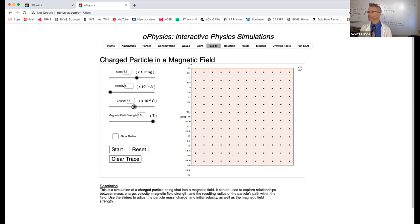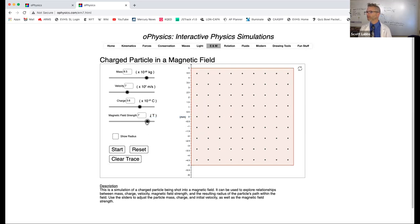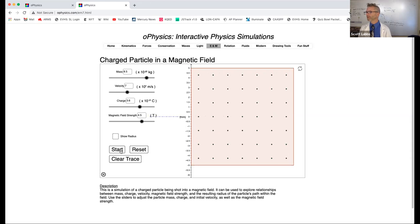Let's change the charge. Now I have a negative charge. Oh, look at that. The force is in the opposite direction. I make it go faster. Let's increase the mass. All right, I've got the same force, more mass, so I'm going to have less acceleration. Let's go back to my positive charge. Let's clear the trace. Same kind of speed. Let's shoot that in there. All right, notice that this is getting pushed down.